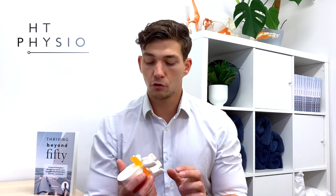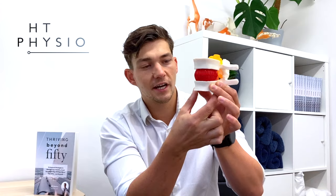Let's have a quick look at the discs so we can see what a disc bulge actually is if you're not sure, and then that will help us to guide this discussion. So here is my model of the lowest part of the spine. We've got the two lowest lumbar vertebrae. We've got L5 right at the bottom of the spine, and then L4, which is just above. If we had the rest of the pelvis here, we'd have the pelvis around here, and the sacrum, your funny tailbone, would be underneath here.